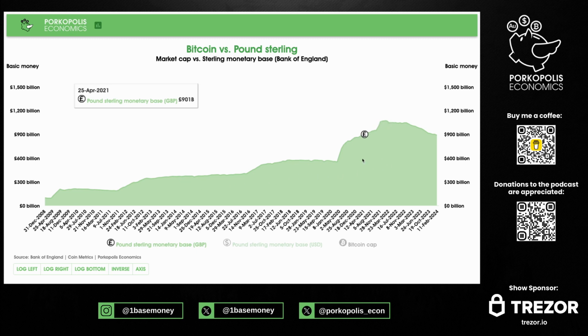We're going to take a look at Bitcoin versus the pound sterling. If you see here on the chart, ignore the right axis. I couldn't get that off for now. It's in dollars, but you have basic money in pound sterling on the left axis, going up to 1,500 billion. That's 1.5 trillion pounds. So this is basically the balance sheet of the Bank of England. They are the issuer of the currency of the pound sterling.